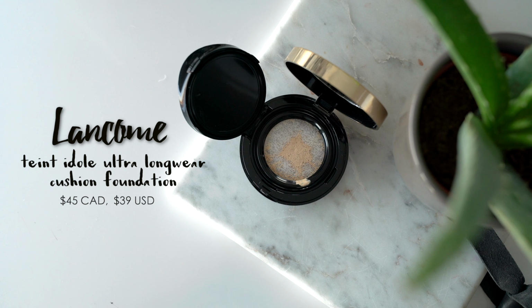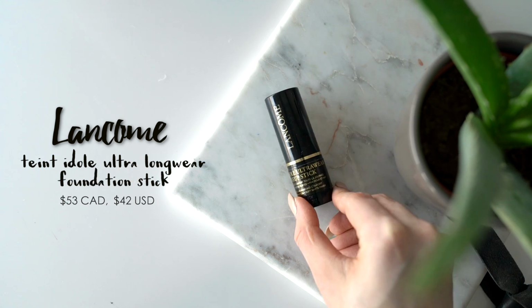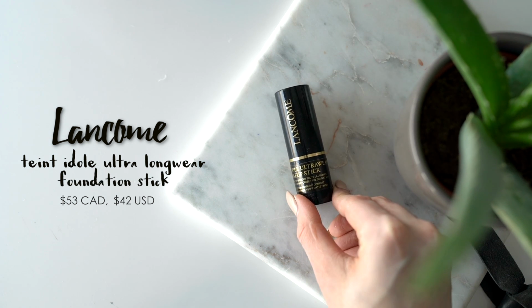So speaking of foundation, let's apply some of that. So I'm gonna be using two Lancome foundations today. The first one is going to be the Ultra Cushion Foundation, which looks like this. And I'm also gonna use the Ultra Wear Makeup Stick. I'm basically gonna be using the Cushion Foundation all over my face to give me all over coverage. And then I'm going to pinpoint with the stick to give me some extra coverage wherever I need it.